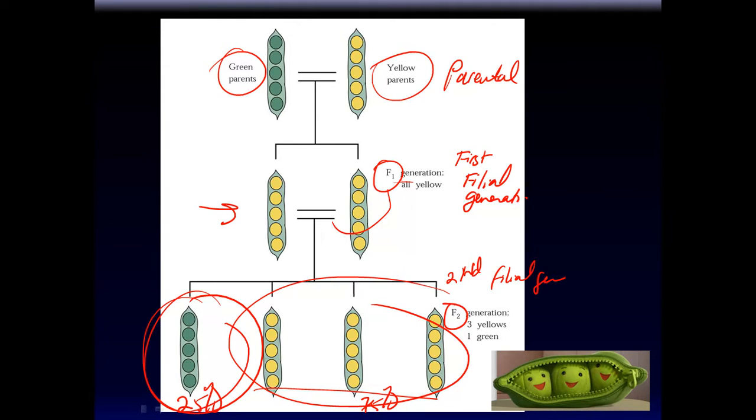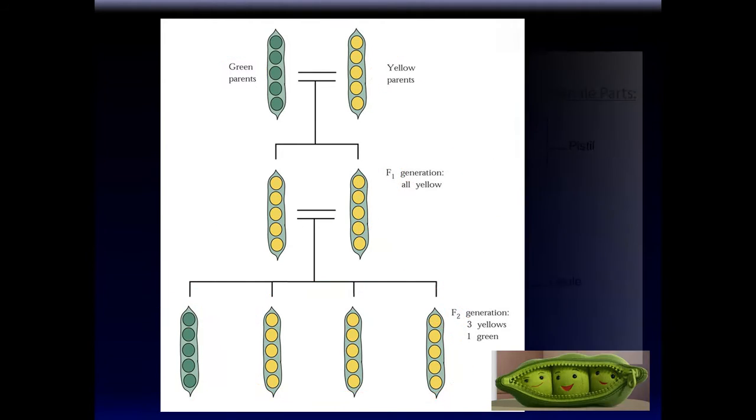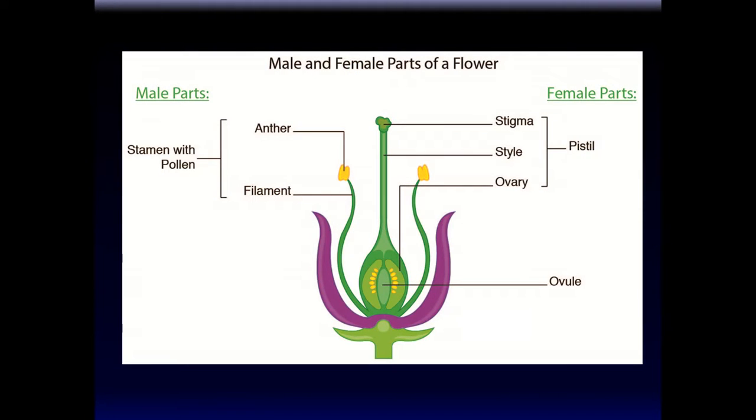Now, I don't know about you, but first of all, it's a pretty cunning experiment, and second of all, if I was him, I'd say, what the heck is going on over here? You have to try to explain why this happened. How come the green peas disappeared in that first generation? It's a pretty intriguing thing, right? So how did he do this? First we're going to understand what he did, and second we're going to understand how he explained all of this.